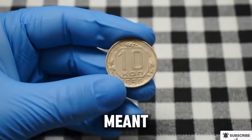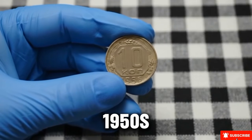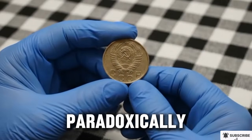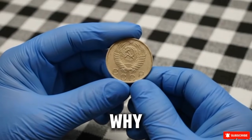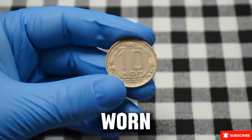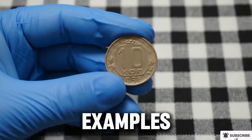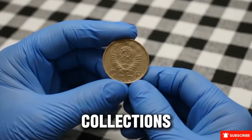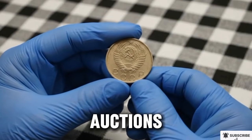This coin wasn't meant to be rare. Thousands, if not millions, were struck in the mid-1950s, circulating in the hands of everyday citizens. Yet, paradoxically, the very mass production created a hidden treasure. Why? Because over the decades, many coins were lost, melted down, or worn to the point that their original details vanished. Only the most pristine examples survived, often tucked away in drawers, jars, or old coin collections, waiting for someone to discover them. And this is where the thrill of the auctions comes in.